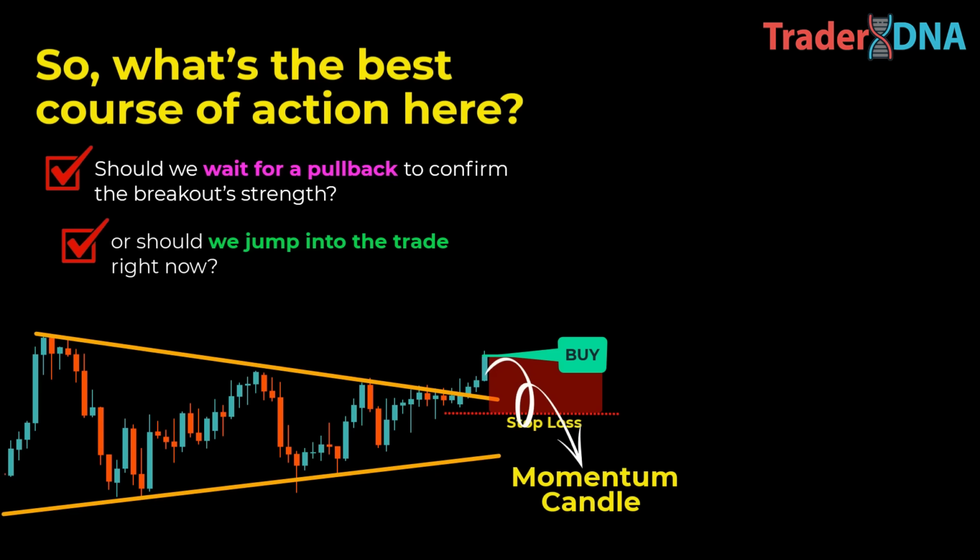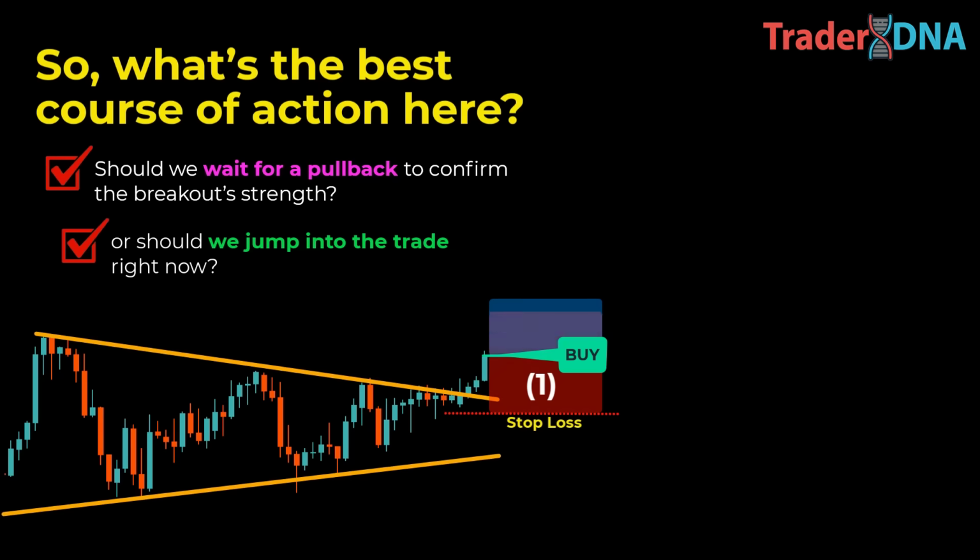Now that we've secured our entry point, the next step is to determine a solid exit strategy. When it comes to breakouts, they often present massive upside potential. If we were to stick with the standard 1.5 risk-to-reward ratio, we'd be leaving a lot of profit on the table. To ensure we capture these larger gains, I use what I call the two-step take-profit system.